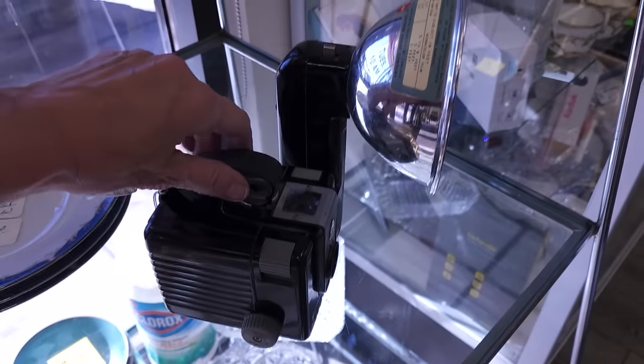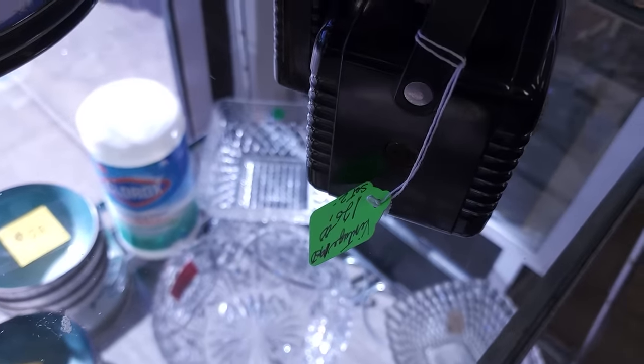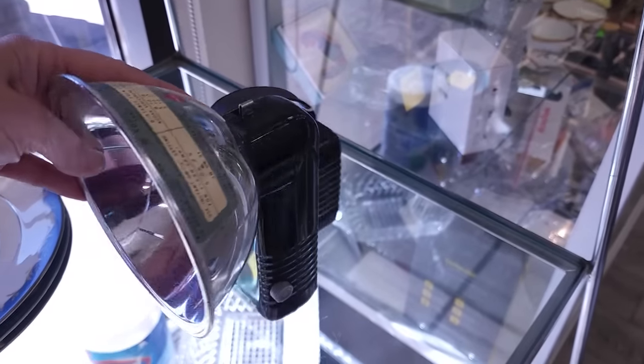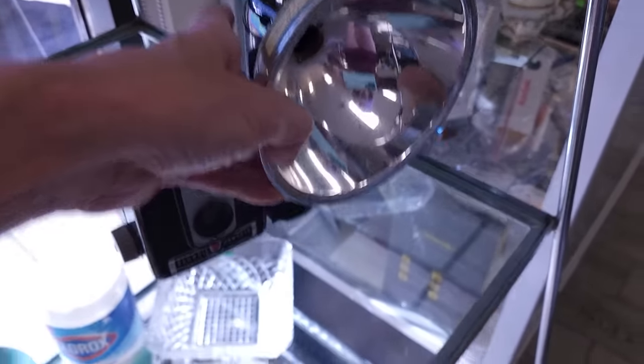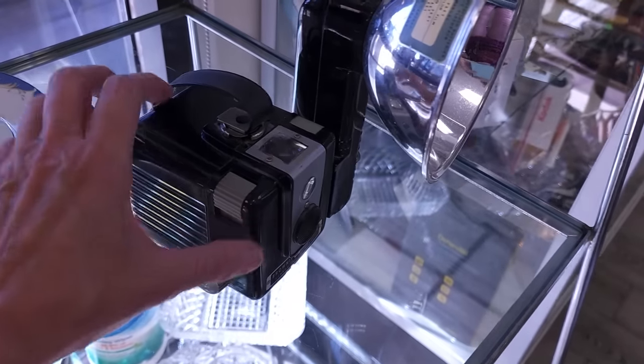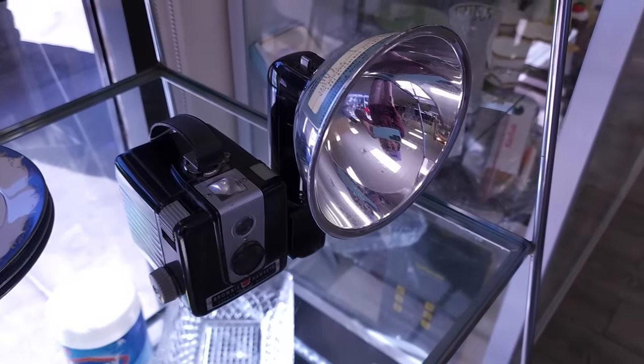Look at this old Brownie Hawkeye camera. They are asking $125 on that. You don't often see it with the flash on there. I've seen several Brownies, but this one also is like a Bakelite. That's really a cool piece of history right there.